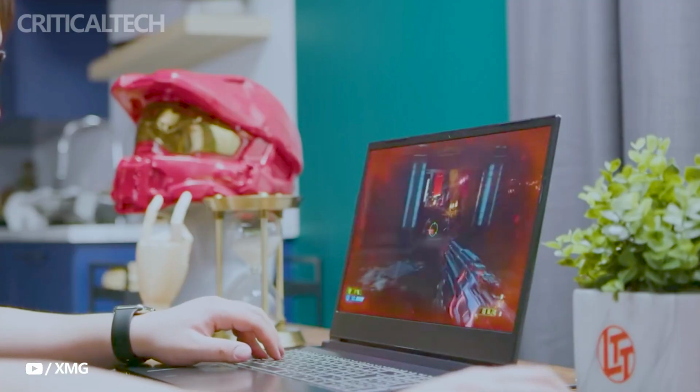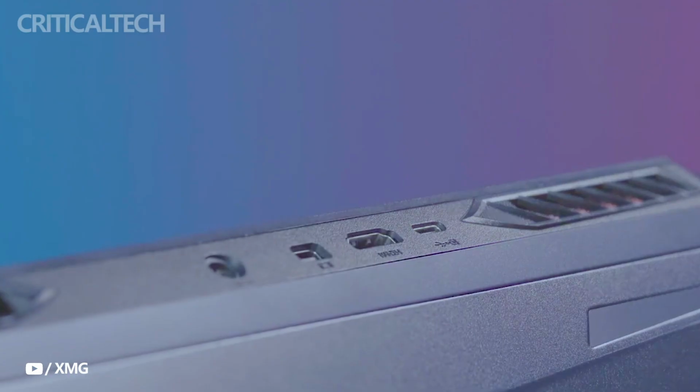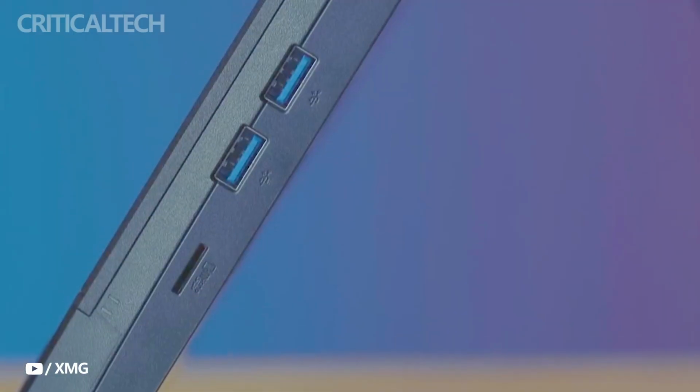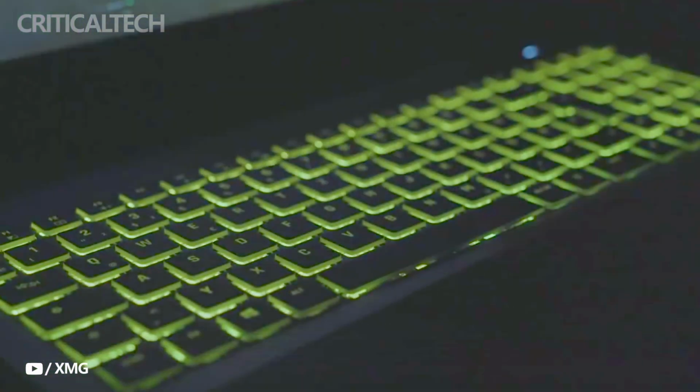Pre-order availability for the XMG APEX 17 and APEX 15 laptops will give customers the opportunity to secure these devices early and be among the first to experience their exceptional performance and features.